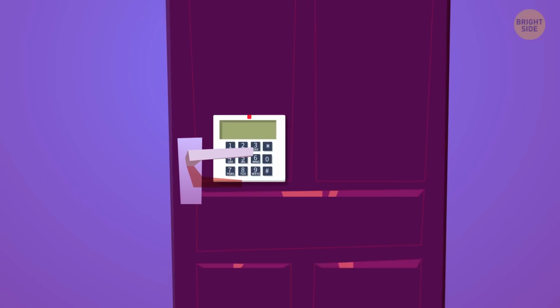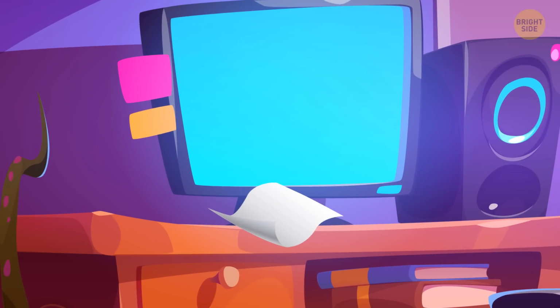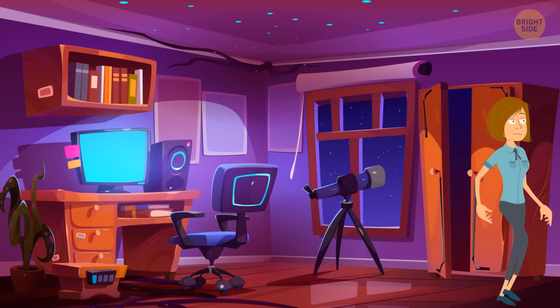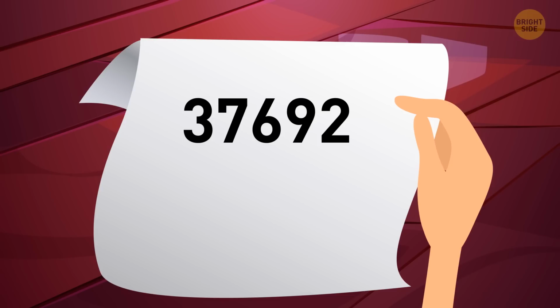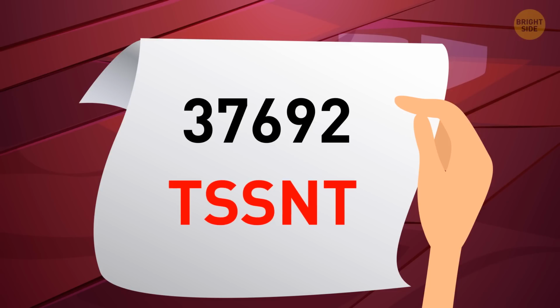The girl noticed a password lock with letters on it. Rebecca looked around and spotted a piece of paper on the table with 5 numbers on it: 3, 7, 6, 9, 2. The girl thought for a while, then entered a combination of letters and got out of the room. What was the password? The code was the first letters of the 5 numbers, T, S, S, N, T.